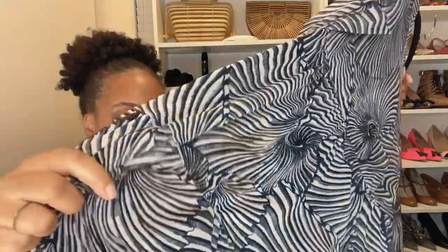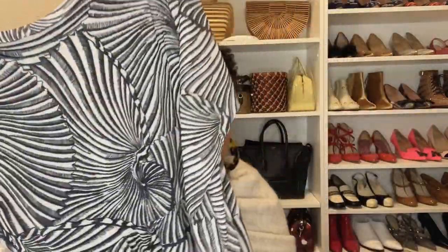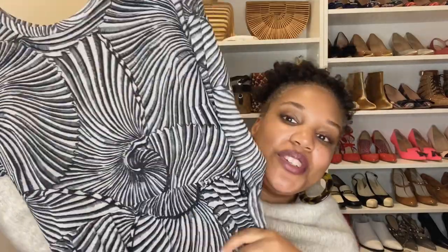And then the bottom part is a skirt, so it's fully lined at the bottom. It's a midi length dress. I love the cool pattern. I thought it's kind of like an optical illusion almost. It's sort of like a zebra, and it's swirly, so I don't know what you would call it, but I thought it was very eye-catching, and it's just a fun, different sort of piece. I don't have anything else like this in my wardrobe, so yes, I love this.